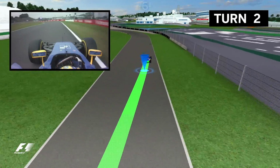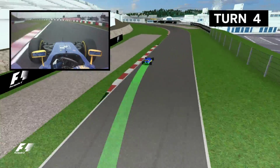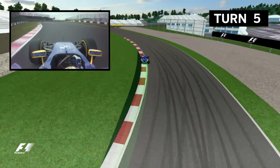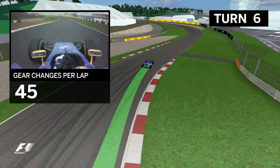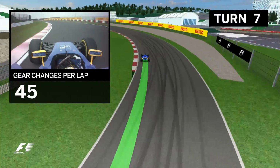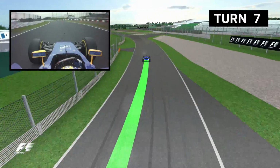Then it's the legendary S-curves, which all the drivers love. It's nicknamed the Snake because of how it winds its way to the top of the hill, requiring pinpoint precision. At the summit lies the long left of turn 7, Dunlop Corner, which opens out and leads straight into the tricky double right of Degner.